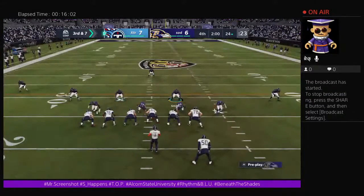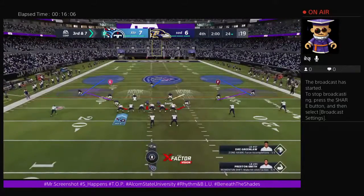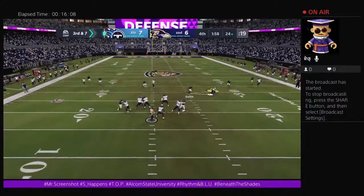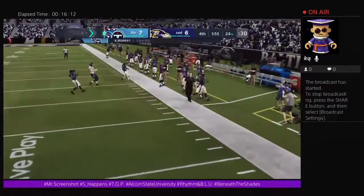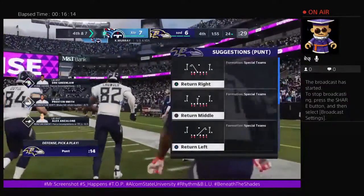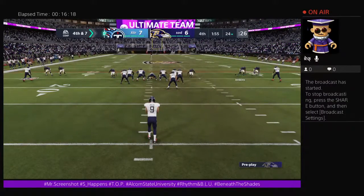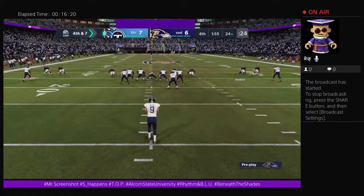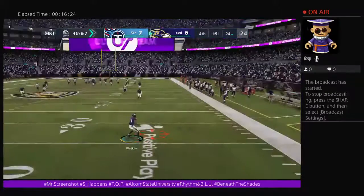So the Titans in possession of the football here as we get you reset. They're facing a critical third down now as they try to hold on to this lead. And that is incomplete. Great coverage there all around. Really didn't have many options to throw the football. Very little chance that that one was going to be completed. Every receiver was locked up. Anger is on to punt, and he gets this one away.